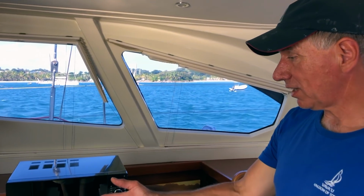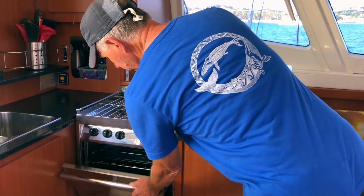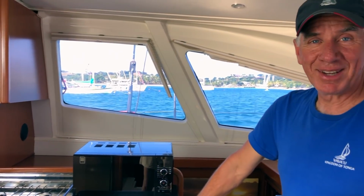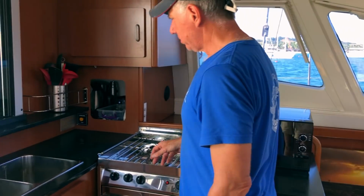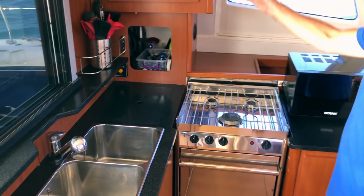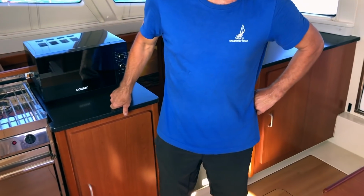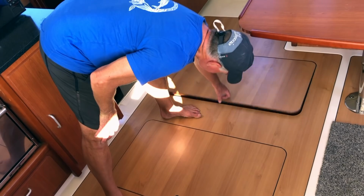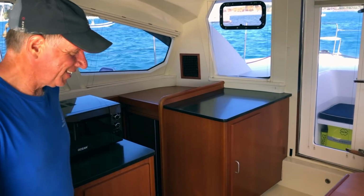Again, standard stove, 3-burner stove and oven. We've managed to produce a few Christmas dinners off of that for our family, and so that's fantastic. And then the sinks, double sinks, plus a separate area for drying or storing other things, cups and various things, very handy right there. Our food storage, we have throughout the boat, of course, but we have these little storage areas, and they are surprisingly handy. You can just be in the kitchen, and you can get what you need.